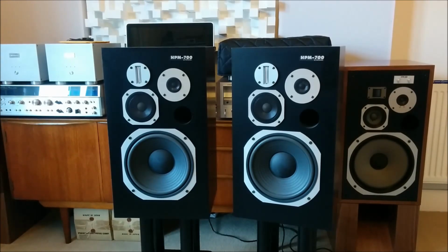Those speakers, the HPM-700s, were released along with the HPM-900, 500 and 300, which were obviously smaller. And the HPM-700 is comparable to the HPM-60, a smaller HPM-900 with a 10-inch woofer. The tweeter and mid-range drivers of the HPM-700 and HPM-900 contained individual metal grills protecting them.